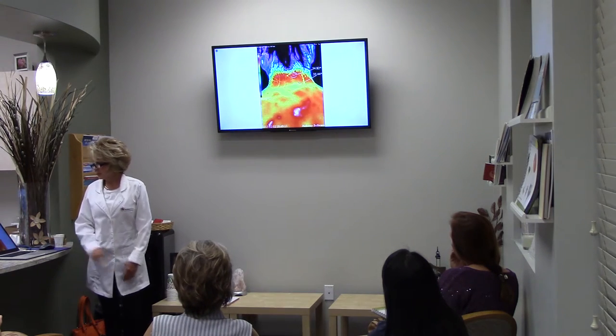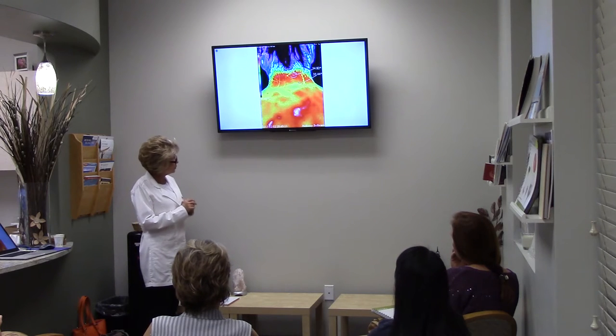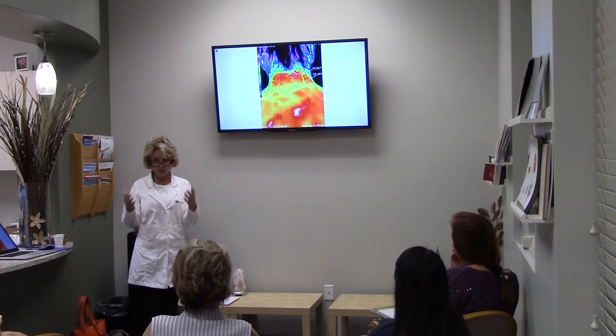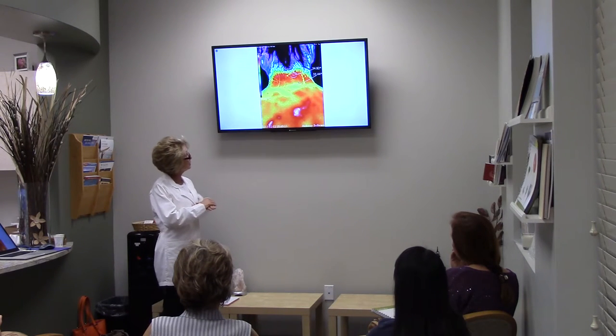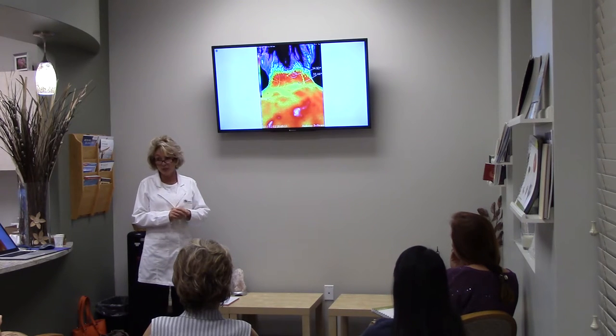And I'm just going to switch around. This particular client came in for a full body scan, and she was suffering from severe migraines, and nobody could figure out what was causing the migraines. Dr. Melvin, who is our primary reading doctor, took this scan, looked at the images, and he said, this client is suffering from severe whiplash.